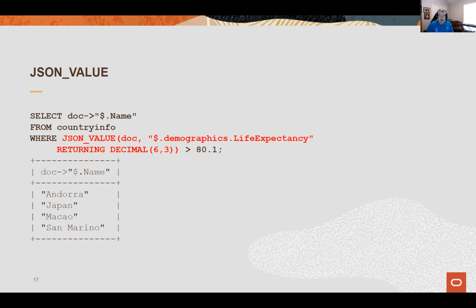Now, in the example here, we're going out to the demographics and life expectancy tag and pulling back a value. Well, that value is actually something like 8.475642. It's a long real number. In this case, we're formatting into a decimal. And there's other values you can do, chars, varchars, all that sort of stuff. But very handy for neatening up your JSON data before processing it with SQL.